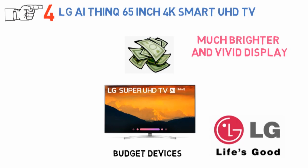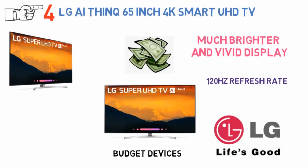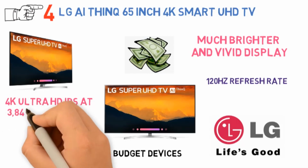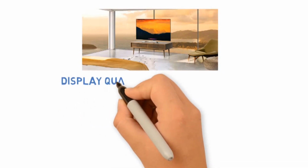It works at native 60 Hz, which is lower in a sense that many new TVs come with a 120 Hz refresh rate at least. However, for keeping a 4K resolution TV inside budget, manufacturers have to cut off something. So the display is 4K Ultra HD IPS at 3840 by 2160 pixels, which makes it worth buying. Besides, it has active HDR as well, which further ensures that the display quality is worth investing in.